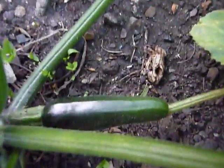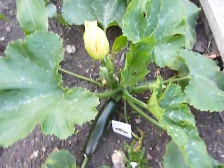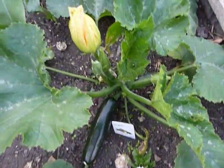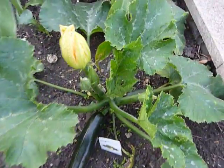Courgette. Courgette. Look at the shiny courgettes. Very exciting. So yeah, flowers, and sometimes the flowers are associated with the courgettes and sometimes they just seem to happen anyway. Oh, I think there's another one there. See, that's going to be one there.